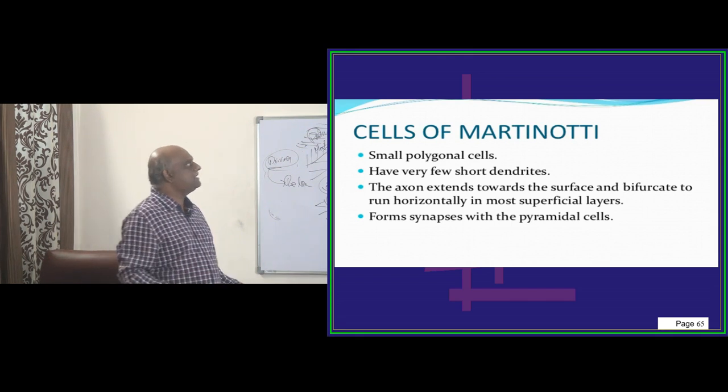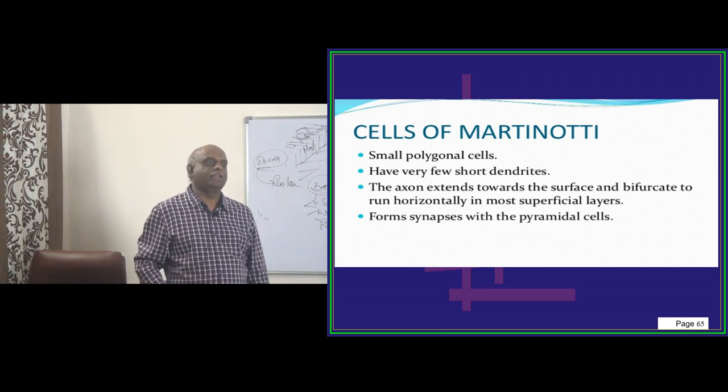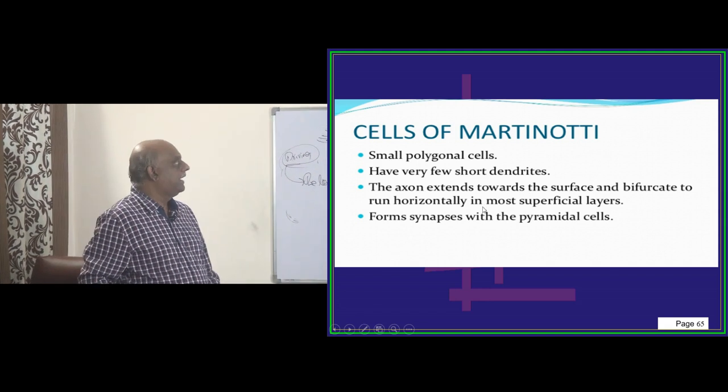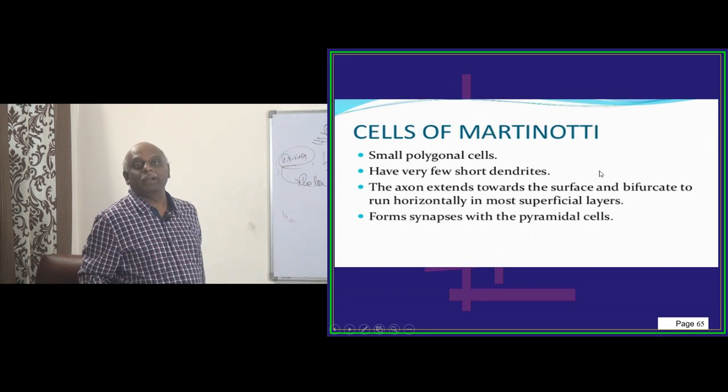Then cells of Martinotti, the Italian histologist, they are small polygonal cells, they have few short dendrites, and they form synapses with the pyramidal cells is what you need to remember.